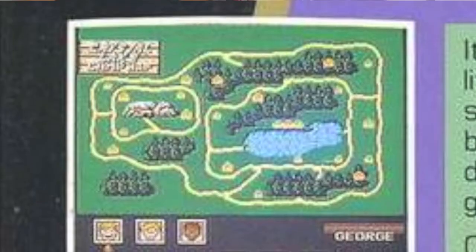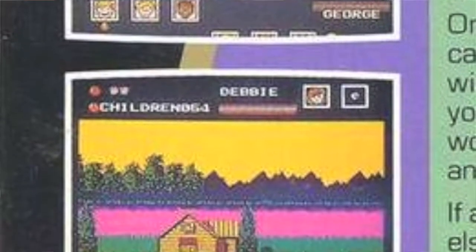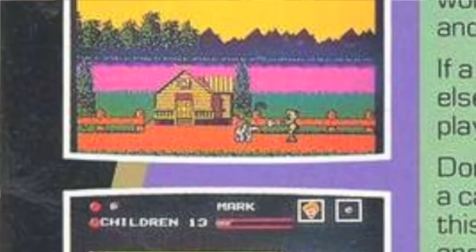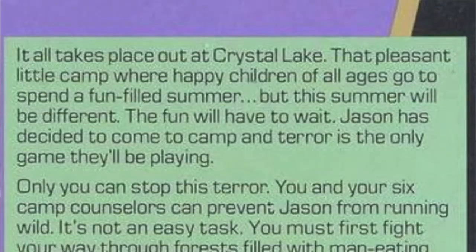On the back cover, you have 3 smaller screenshots on the left and a bunch of text on the right. Now, LJN, what they did with a lot of their boxes was they put smaller screenshots. However, I find these screenshots actually do a really good job of showing you what's actually in the game. I like them and they do a good job there. Let's look at the text.